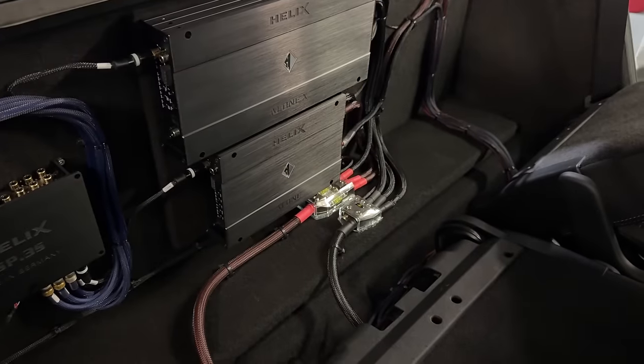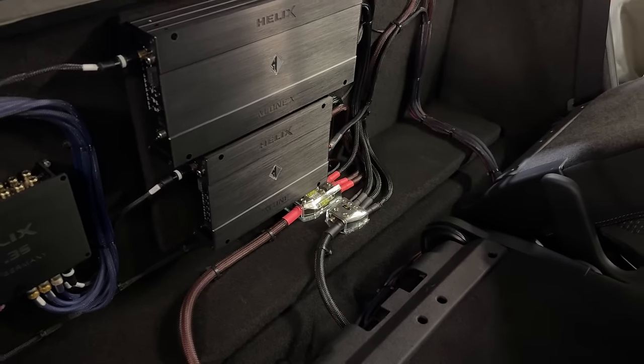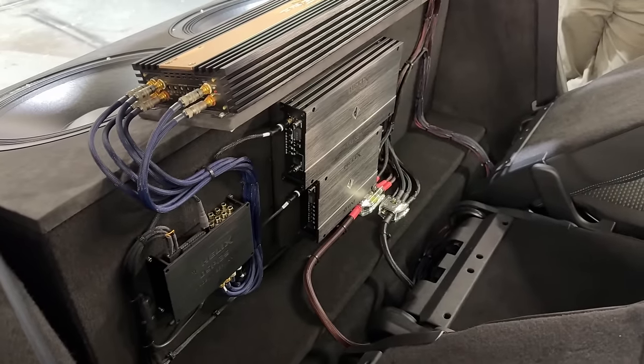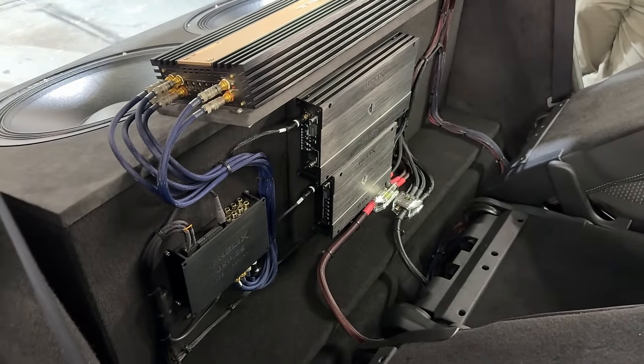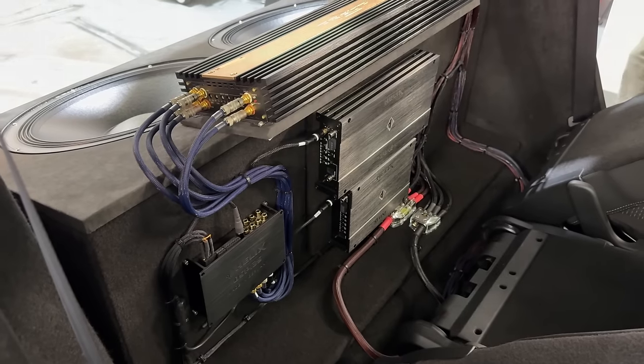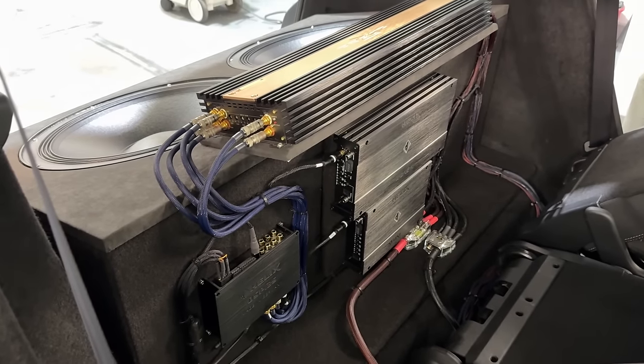Fuses are also very, very easy to access. That's something I really appreciate, because I never had the possibility to have such easy access to anything in any car. Although I had cars with more practicality than this trunk.